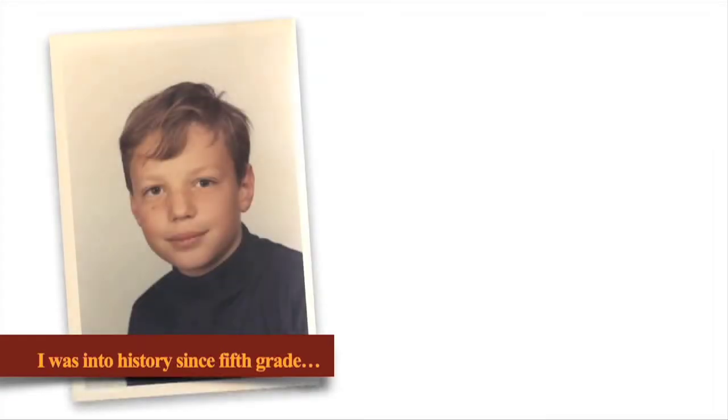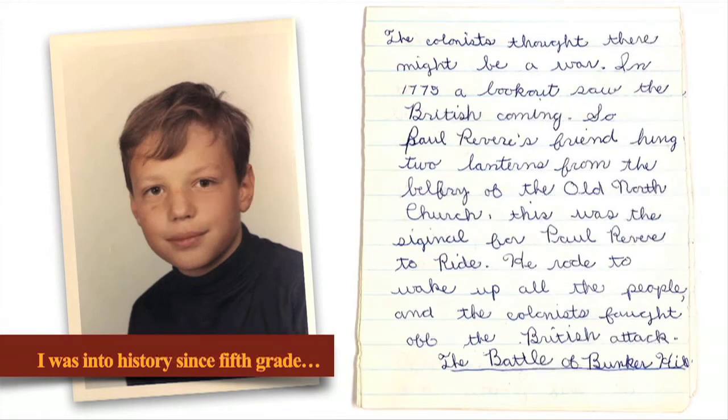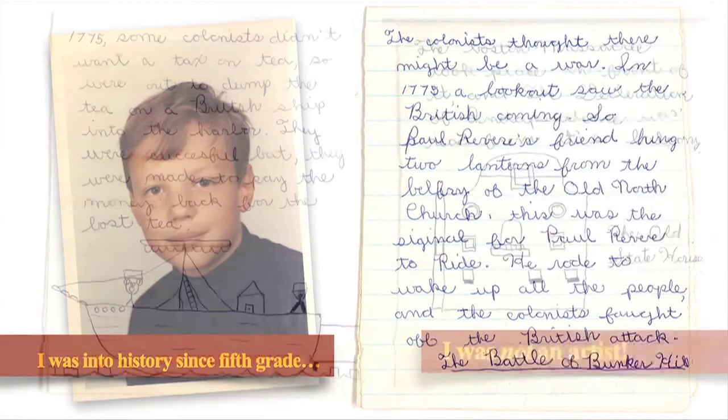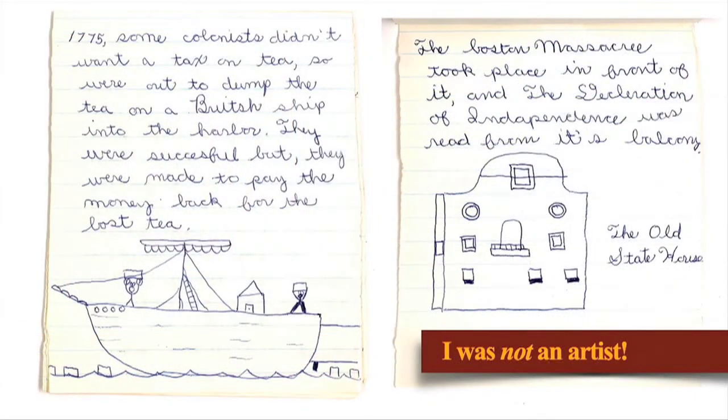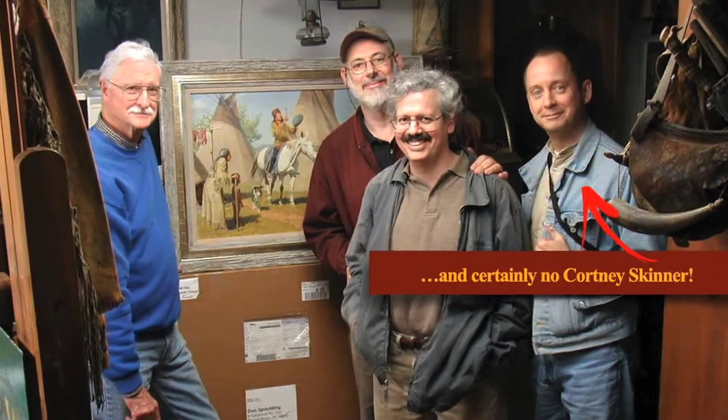Finally, I thought you'd get a good laugh at a photo of me in 5th grade. Also, a book I wrote at that age about Boston history and some of my illustrations. Look at those awesome stick figure people throwing chests of tea into the sea during the Boston Tea Party. You can definitely tell I was not an artist, and certainly no Cortney Skinner. You'll see his original illustrations and paintings throughout this presentation.